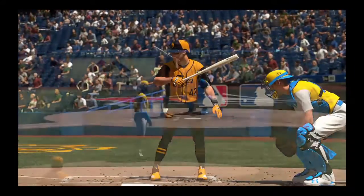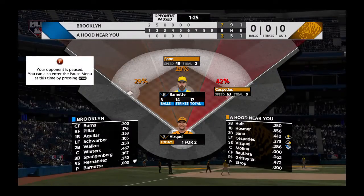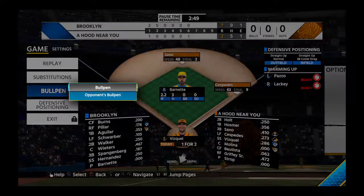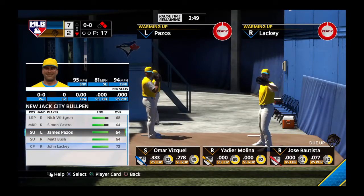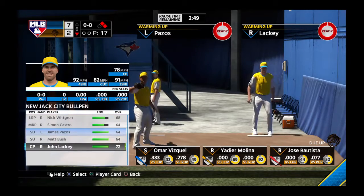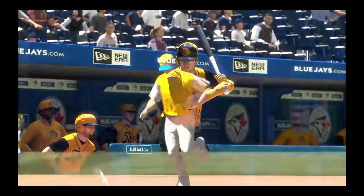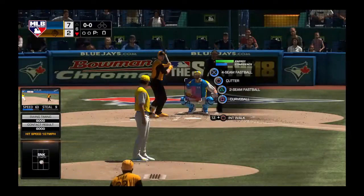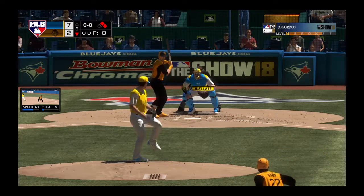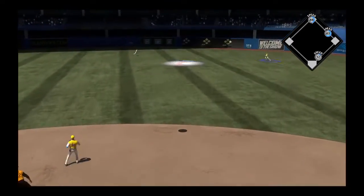Stepping up to the plate, Omar Vizquel. Justin Smoak will get a chance to swing the bat here, and he'll do it in a good spot as he has runners at first and second and nobody out in the inning. John Lackey takes over on the mound here with nobody out in the 6th inning.